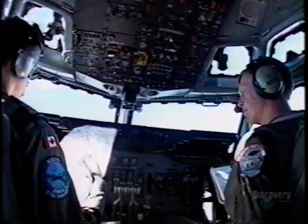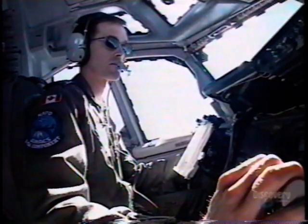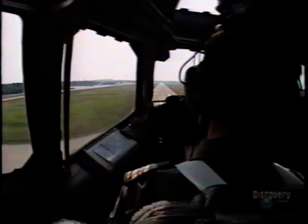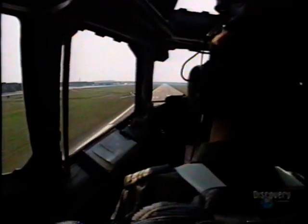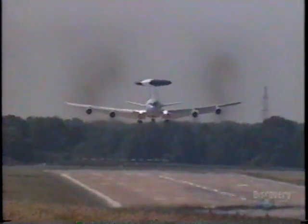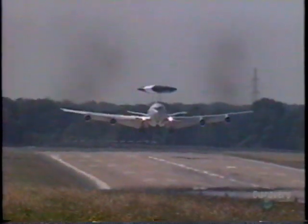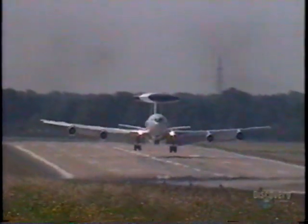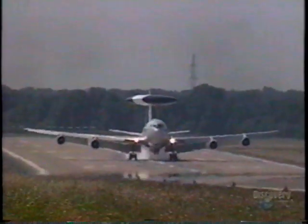Being here has matured me as a pilot. Certainly, because the E-3 is such a large aircraft and so different from all the other airplanes I've flown. And in that sense, it's really rounded out my flying career. We say that flying this aircraft is hours and hours of pure boredom, interspersed by moments of pure terror. I still enjoy the aviation.